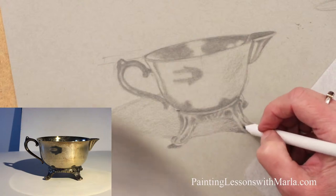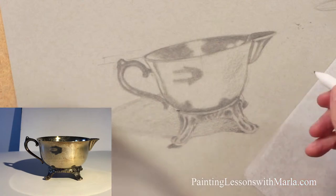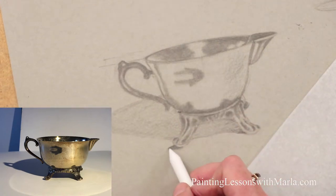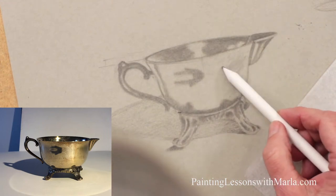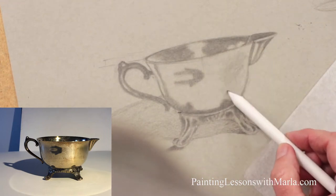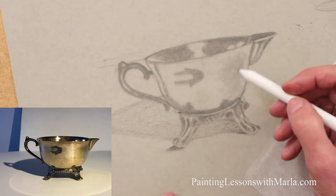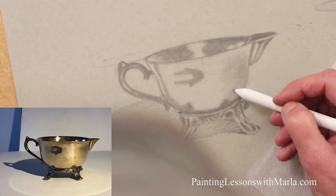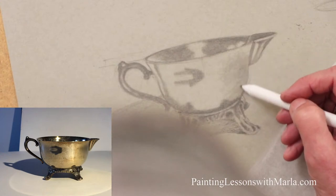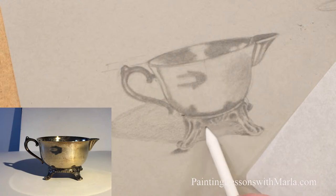Okay, this particular drawing will come together really nicely when I start adding the white. It's kind of fun to leave that for the end. Oh yeah, it looks like magic. No, it's not. All right, I'm going to go ahead and get this cast shadow blended a little bit.